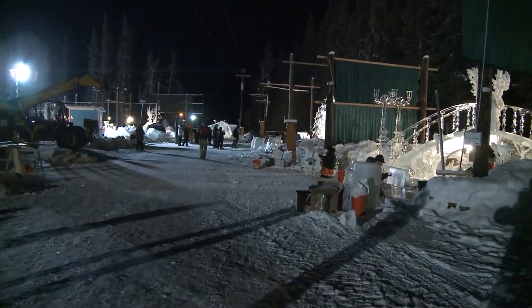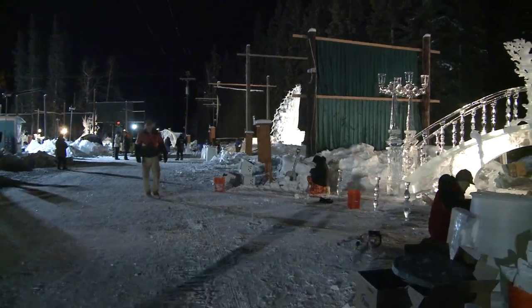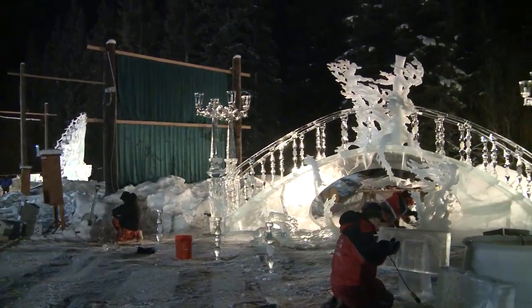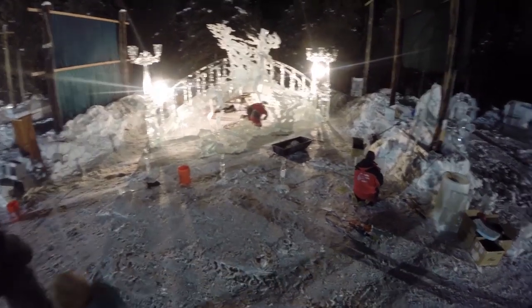They got it freestanding. What's that? They cut the braces out from under the seat now. Uh-oh, we weren't there. Still standing. Good, good. Well, that's always a good sign.